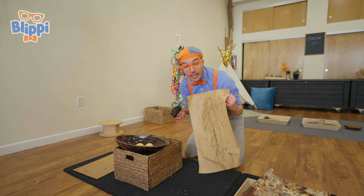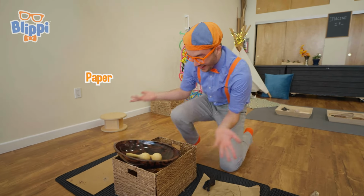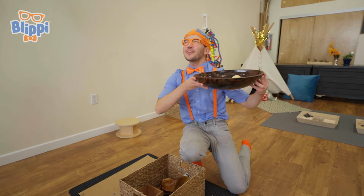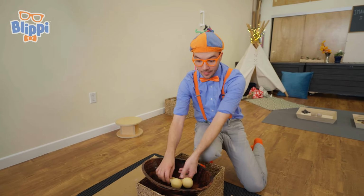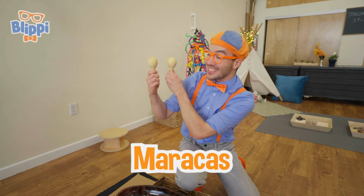Or you could even turn trees into paper. Whoa! Or into a beautiful bowl. Or maybe even a musical instrument like maracas.